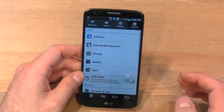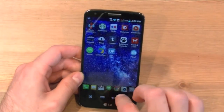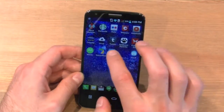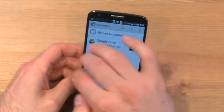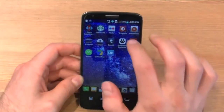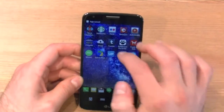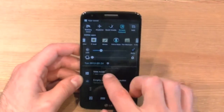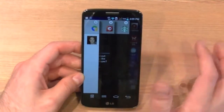And there's also something called slide aside, which is quite interesting, but not very useful. So what happens is, say I go into, no, I don't want you to go in there. Let's go into Quick Office. Okay, so I want to slide this aside. Okay, that's saved. So I use 3 fingers and I moved it aside, and then I'm going to go into this app and I'm going to slide that aside, and then I'm going to go into Starbucks and I'm going to slide that aside. Now what you have are 3 apps that are going to open next to each other, and then you can choose to restore them.